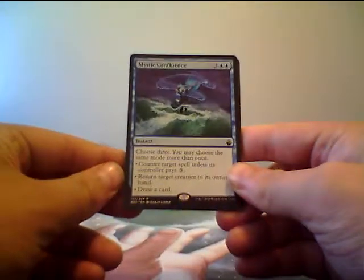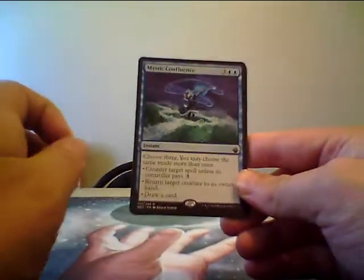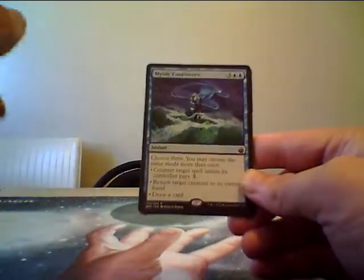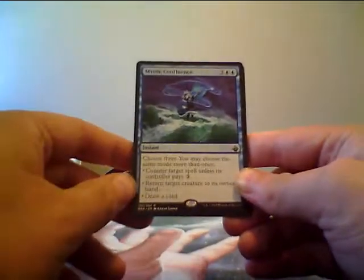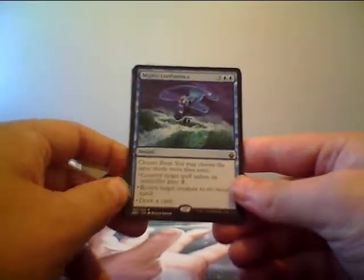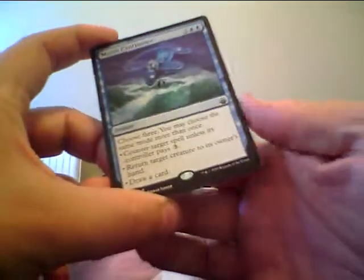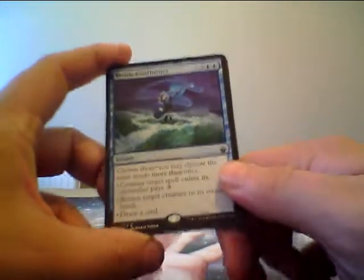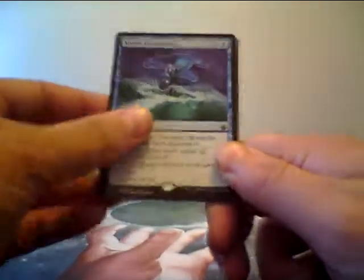But Mystic Confluence is kind of like Cryptic Command, except maybe not as powerful, but just as flexible. And it costs 3 blue instead of 1 blue. And so it's really, really nice that you can splash this potentially. I'm just really happy to have it. And $3, I mean, come on. If you've always wanted to have Cryptic Command in your cube, boom, $3 right now, get it.